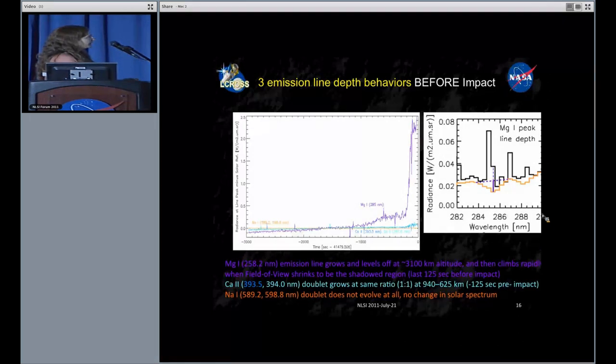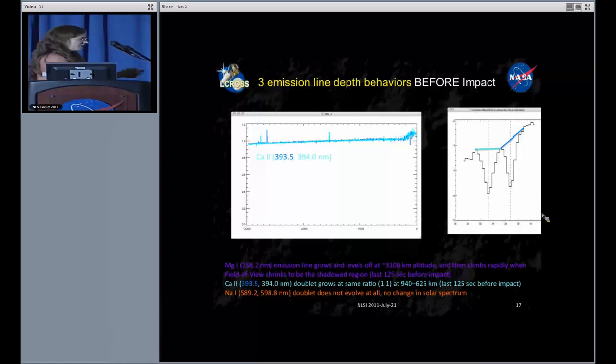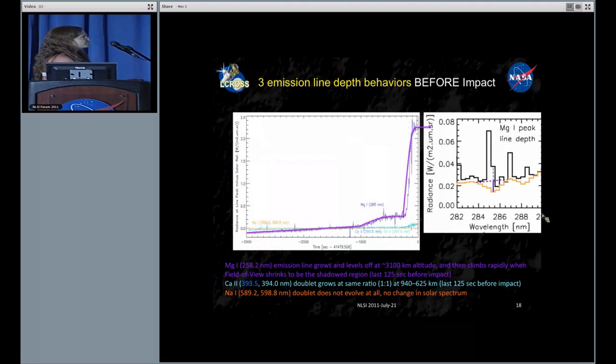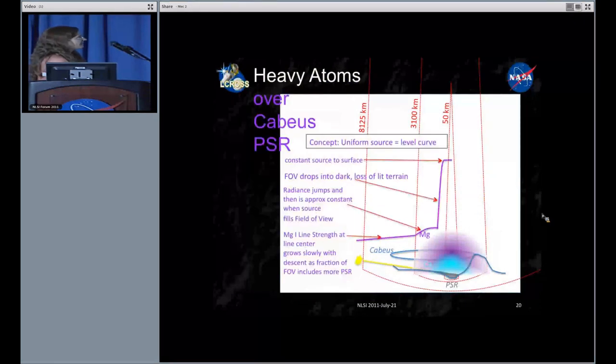And then I'm zooming in on the calcium. The sodium line is basically unchanged through the whole pre-impact descent. The calcium line, both lines basically grow in strength slowly, but significantly when you tuck your field of view into the permanently shadowed region. And here's a zoom in of the calcium lines and showing how I'm measuring their effective strength compared to the solar spectrum. So I'm just going to crudely draw a line through this, and show that to you on a cartoon.